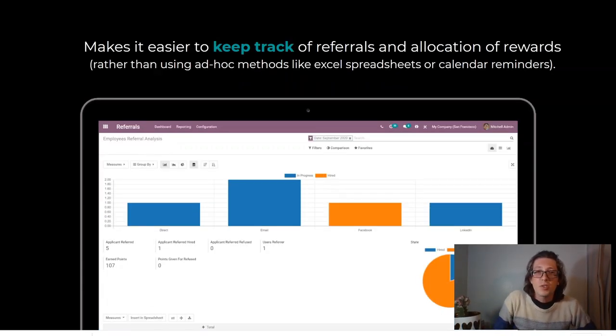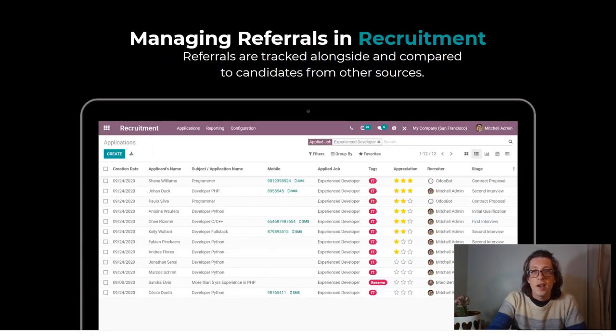Finally, it's easier to keep track of referrals and the allocation of the awards using the reporting method here. So you can pull up any of the points that any of your employees have earned. You can compare people against each other. They can get a nice, healthy little bit of competition going on. And you can then manage your referrals in the recruitment application alongside all of the other candidates that you're recruiting from other sources. And therefore, you can start to compare for yourself the efficacy of a referral incentives program over, like I said, more traditional sources like job fairs and career boards.